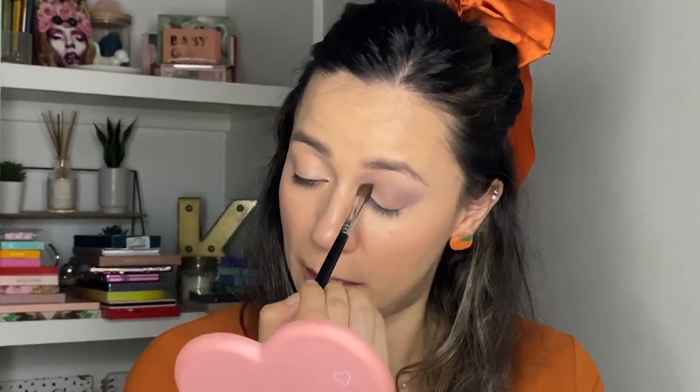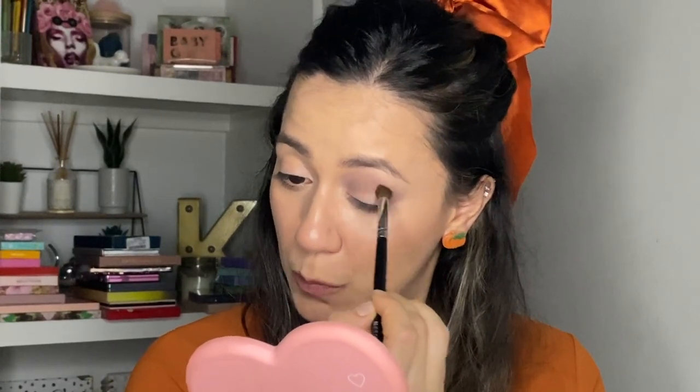Not my favorite so far, but we'll see. Maybe it's just a brush. Sometimes I feel like certain brushes don't work very well with certain shades or formulas. So you just gotta change the brush. But it's fine. I'm not gonna do anything because I'm gonna put a shimmer anyway. But as you can see, there's definitely some patchiness right here with that Bandit Queen shade.